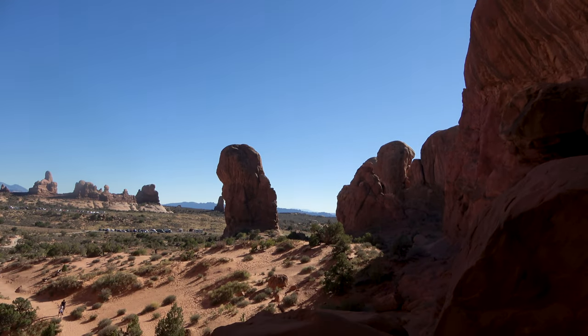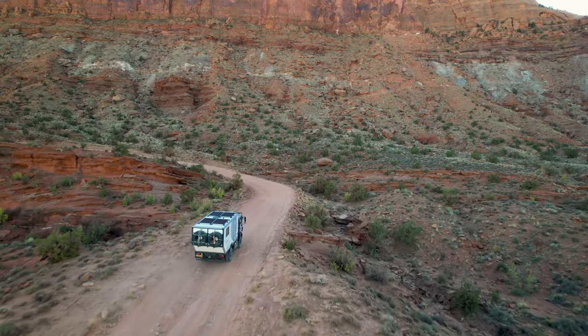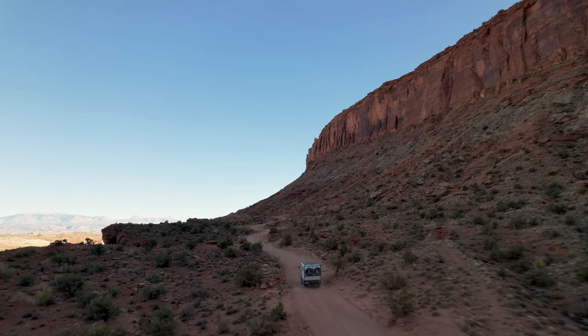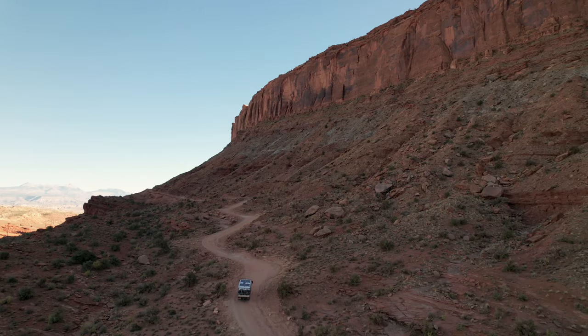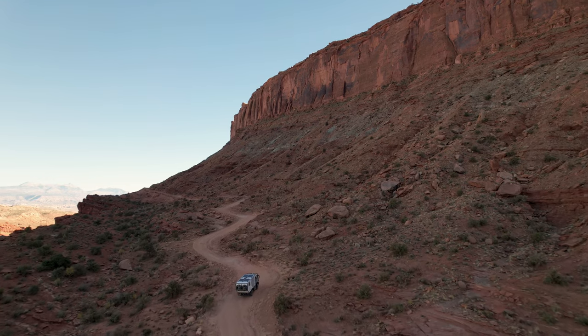After 2 amazing days in Arches National Park, we took a shortcut to Canyonlands National Park. This road is a perfect example of how videos can show something completely different than reality. It looks like a pretty flat and smooth road, but I assure you it was steep, very steep, and full of potholes.